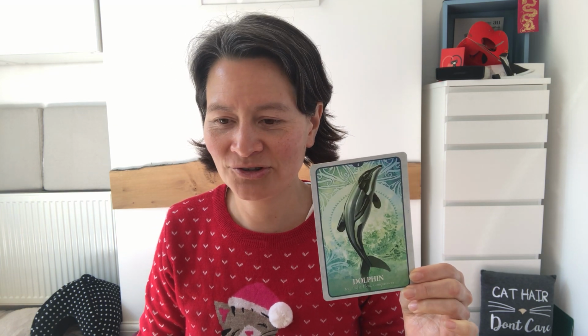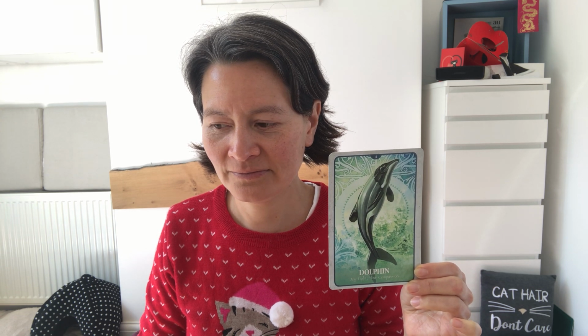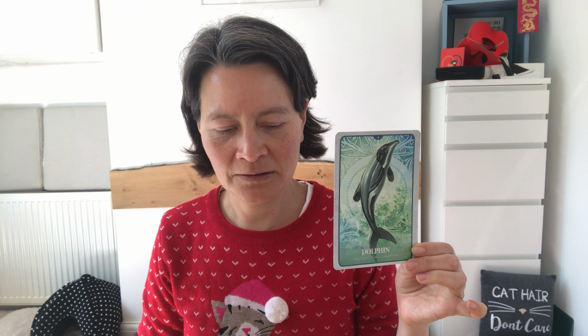Let's see. Oh, I got this yesterday as well, which is wonderful. Here we are. Dolphin. Look at it, full of joy. Full of joy. It's not childish joy as such. It's really grounded in... what am I trying to say? Like the full embodiment of joy.